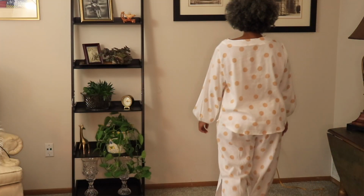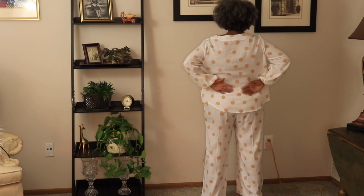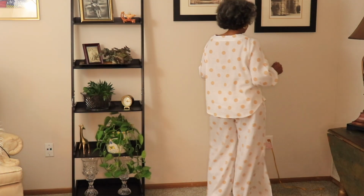This is an easy pattern. It doesn't say that on the front, but it's easy. But this actual pattern has enough details to be elegant yet simple at the same time. It has a keyhole neck with a tie here that you can see. You can see my front facing here. I stitch my front facing. I don't think it calls for that on the pattern, but I don't like my front facing moving all around, so I stitch mine. It has elasticized sleeves, bust darts, of course, and a shirt tail type hem, which I also like. So that top is just cute.